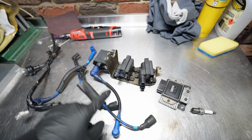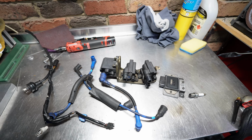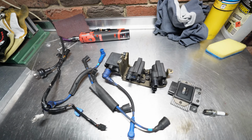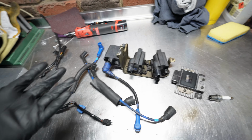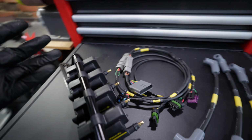I believe you can test these, but I'm not going to dive into doing that because I know that we are already at the limit of the factory ignition system. And yeah, I'm planning on turning it up. I don't think this is going to do the job. So we are going to be upgrading to Raceonly's IGN1A setup.